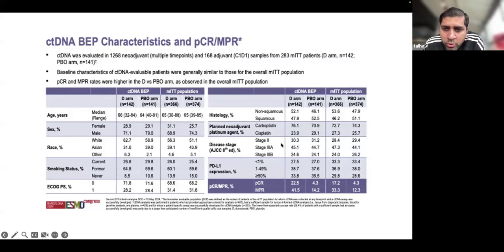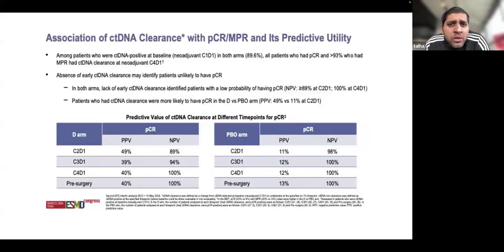There are a good number of patients in stage 2, stage 3, and stage B, and they were randomized according to PD-L1 expression. The pathological complete response rates and the major pathological response rates are there. So we now associate the ctDNA clearance with these response rates and its predictive utility.